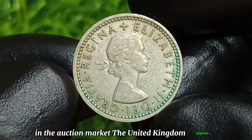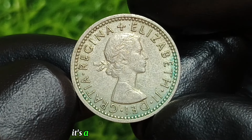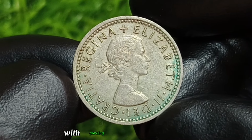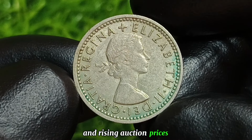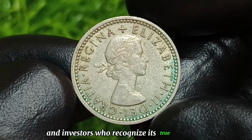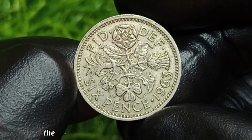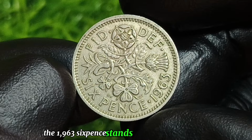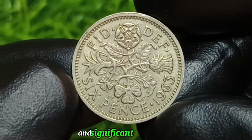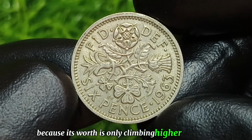The United Kingdom sixpence 1963 is far more than just a small coin from the past. It's a symbol of British heritage, royal elegance, and timeless beauty. With growing international interest and rising auction prices, this coin has become a must-have for serious collectors and investors who recognize its true potential. Whether you already own one or are looking to add it to your collection, the 1963 sixpence stands as a shining reminder that even the smallest pieces of metal can hold a world of history and significant dollar value. So, hold on to yours because its worth is only climbing higher with time.